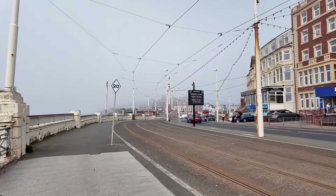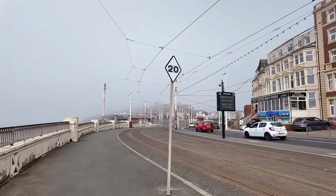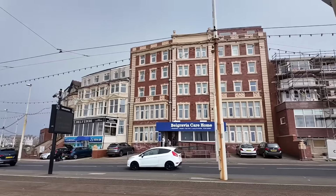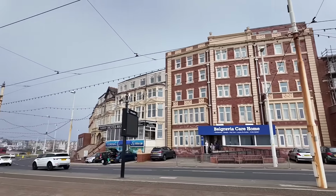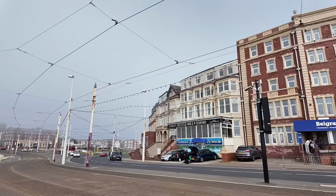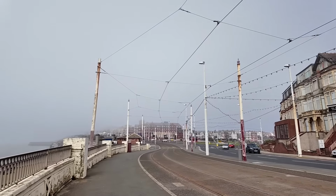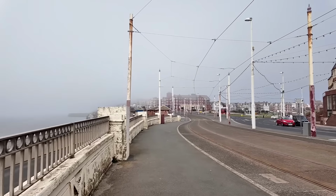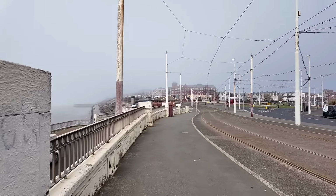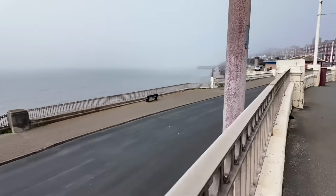vacant and dilapidated buildings in this stretch, which is an awful shame, because it's really architecturally quite interesting. I mean, when you look at this Belgravia care home, it's obviously an original Art Deco building. Same for Hotel Belvedere. If you look beyond the roof extension and the porch at the front, you can see how lovely a building they must have been back in the day when they were built. And there's loads of really interesting architecture around here, and a lot of it has just been neglected, which is a terrible shame.